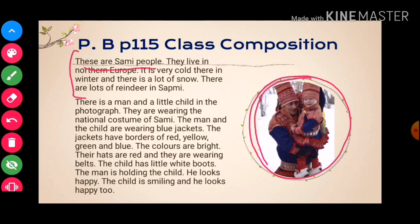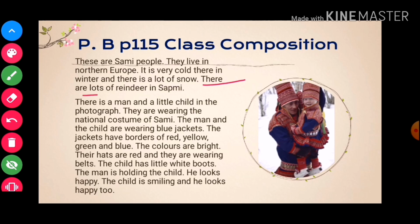This is the introduction. These are Sami people. They live in Northern Europe. It is very cold there in winter and there is a lot of snow. There are lots of reindeer in Sapmi.